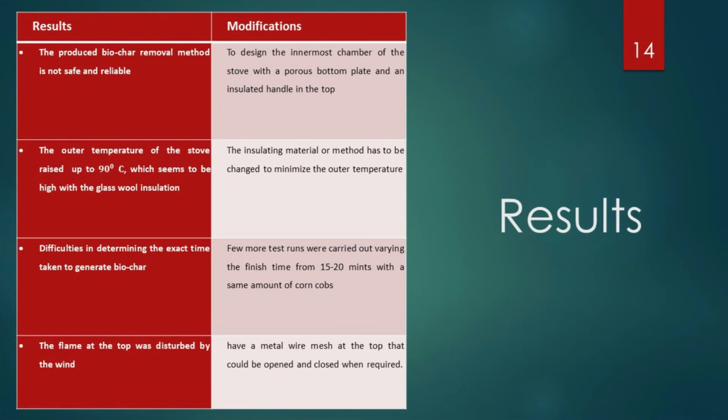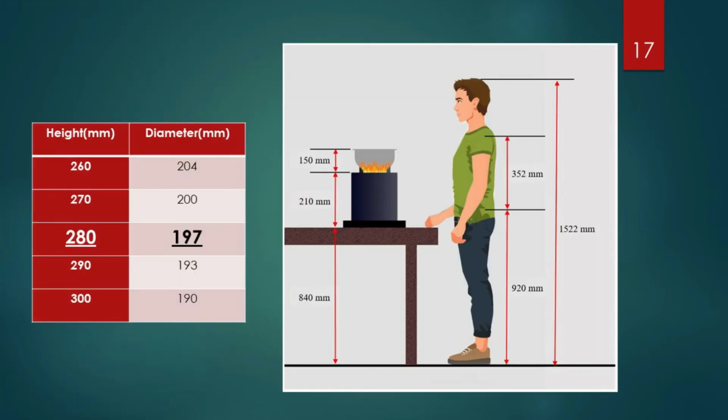These are the final results taken by the analysis of observations. The produced biochar removal method is not safe and reliable, so we modified the biochar removal method as one of our modifications. Next, the outer temperature of the stove rose up to 90 degrees Celsius. We used a wire mesh at the top to avoid the disturbance from the wind to the flame. According to the volume we calculated in the calculation part, these are the dimensions of our final product.